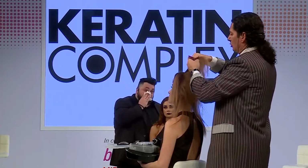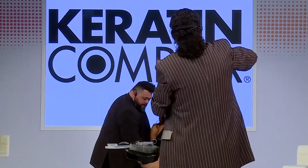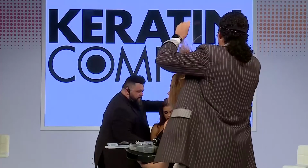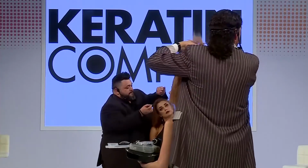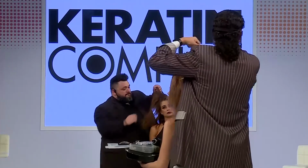When I'm talking about the maintenance for our products, correct? The keratin complex, this is very important. What is the maintenance for the keratin complex? So you can see it, next slide. Next. The shampoo and conditioners.